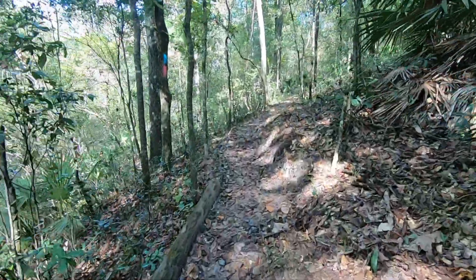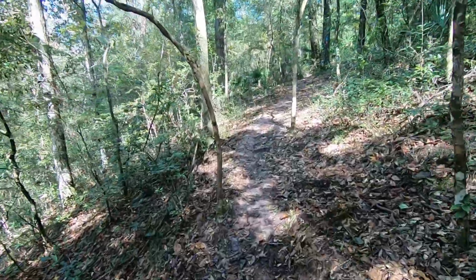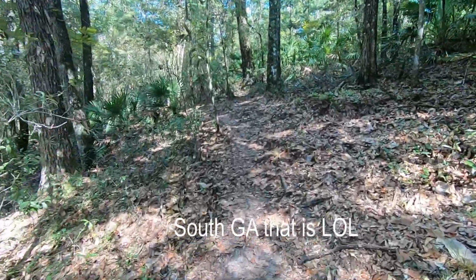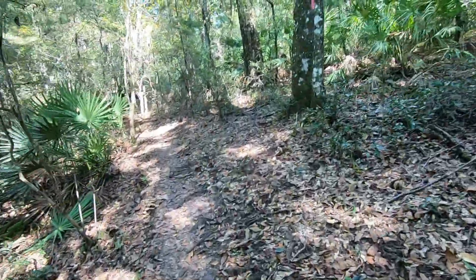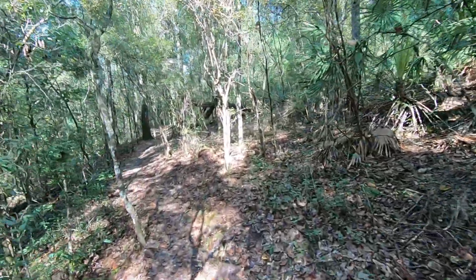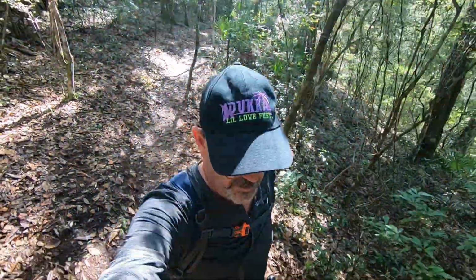Don't see much of this kind of hiking in Florida. Of course, this is very North Florida towards North Georgia, not super far away. So that's definitely why we're getting some more of what I would call real woods and elevation changes in the trail. Very nice though, very awesome. Enjoying a hike out here today.